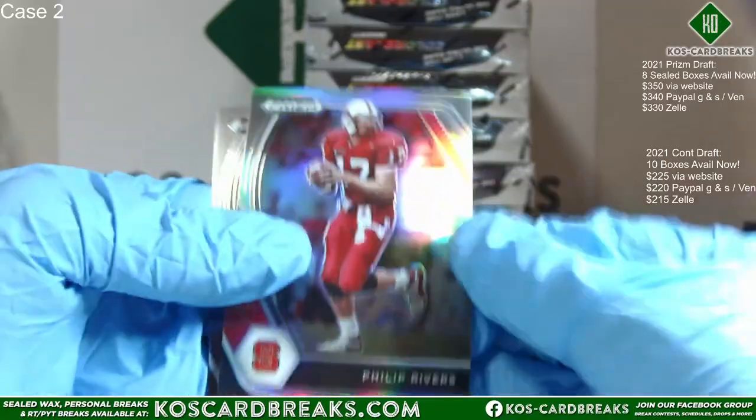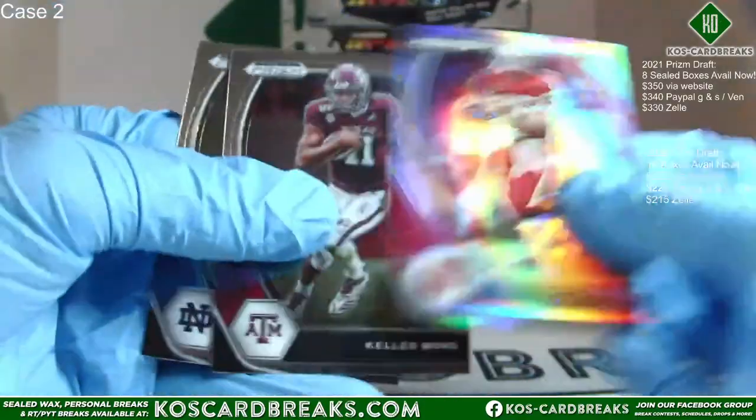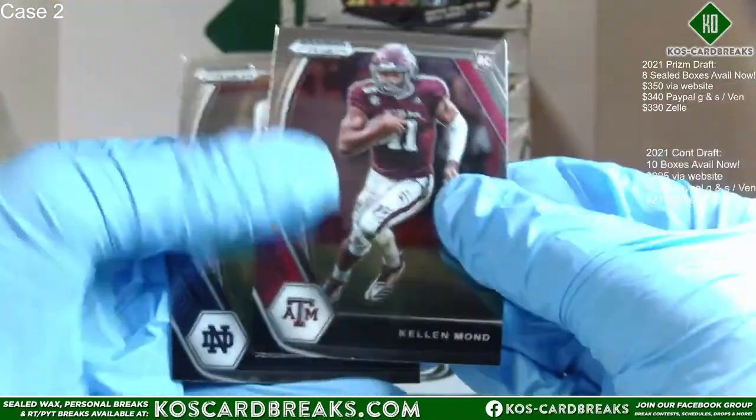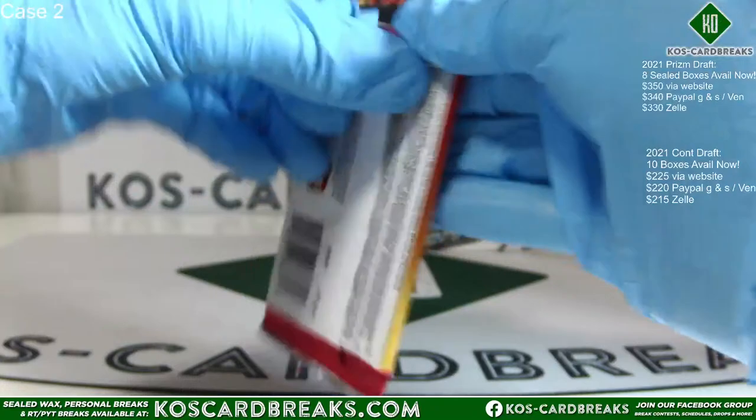And my other boy, Philip Rivers. At least that card says NC State, because he didn't abandon us. Silver, Philip Rivers, Kellen Mond, and Ochaun Mathis. No, I love Wilson.